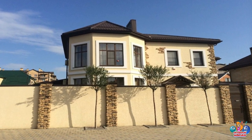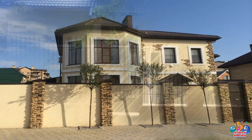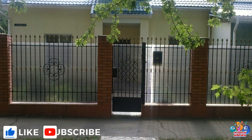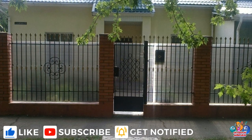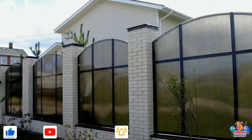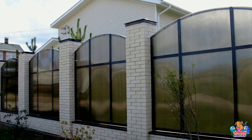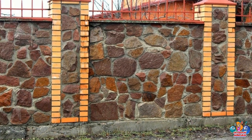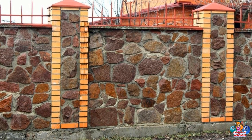What are some creative ways to use a front yard fence? Create a vertical garden by attaching planters to the fence. Hang string lights or other decorative items from the fence. Paint the fence in a bright color to add a pop of color to the yard. Install a trellis on the fence and grow climbing plants.